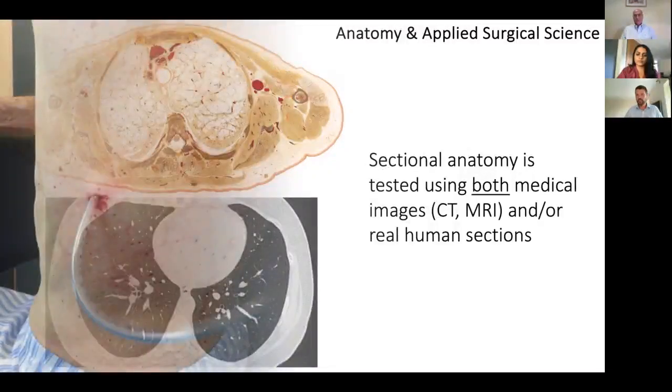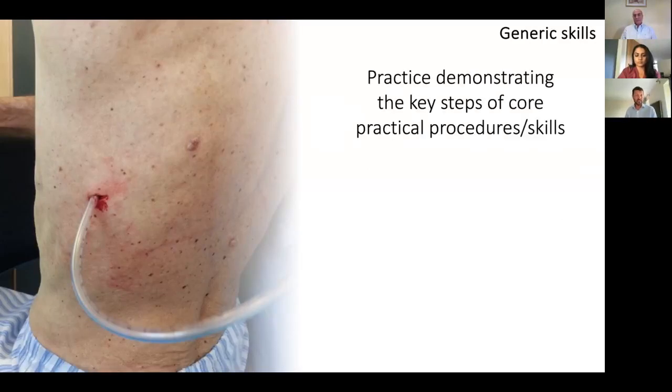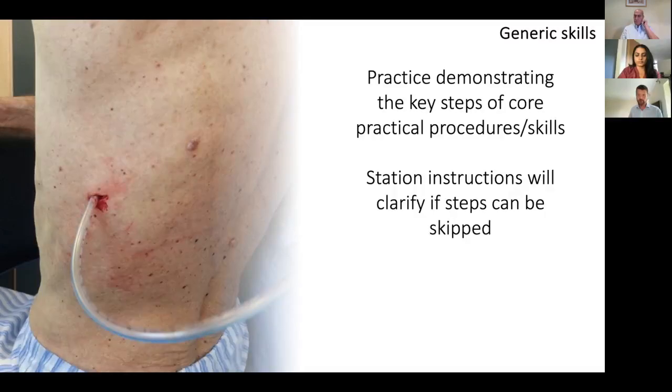And we will test you on generic skills. Now, unlike the picture you see here, you will not be performing this on a patient live in the exam, but there will be models that allow you to do certain things like this. So do practice demonstrating the core steps of practical procedures. Make sure you follow the station instructions. These will clarify to you what you need to do and which steps can be skipped.